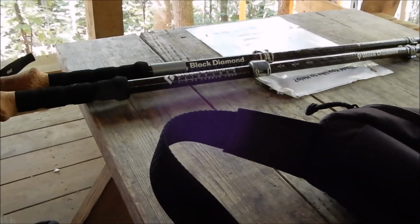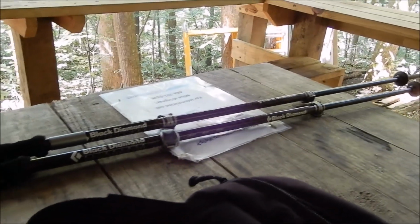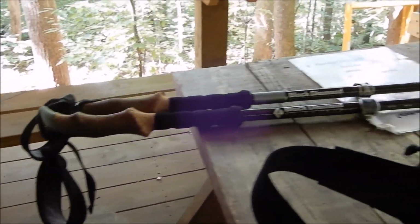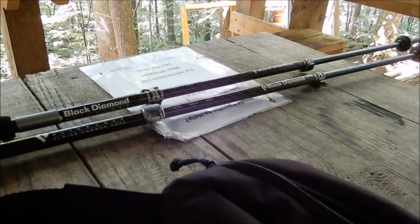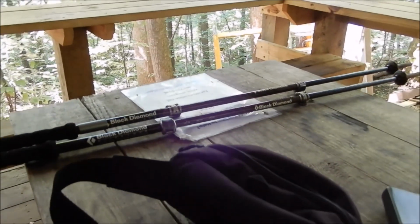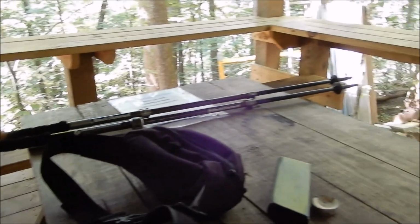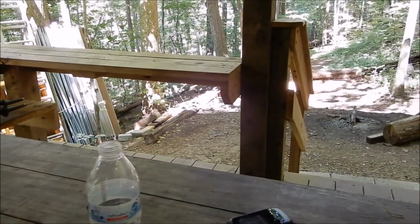And over here's my Black Diamond carbon fiber high-tech trekking poles. I like them because they're super lightweight and they have cork handles. The cork handles are nice. And these are lighter than aluminum. They're not any stronger though. I've already broke one of them. I slipped and fell one time and broke one in half. And that's not covered under warranty. But Black Diamond will gladly sell you another section.